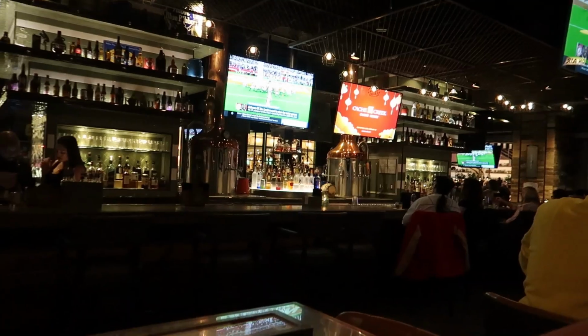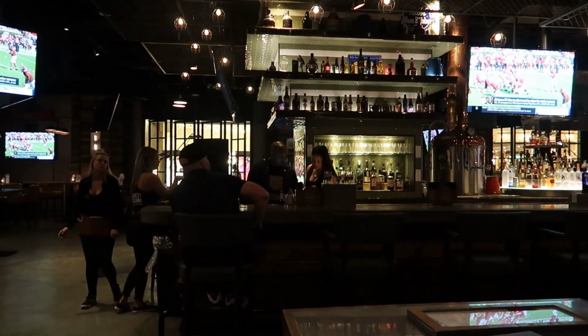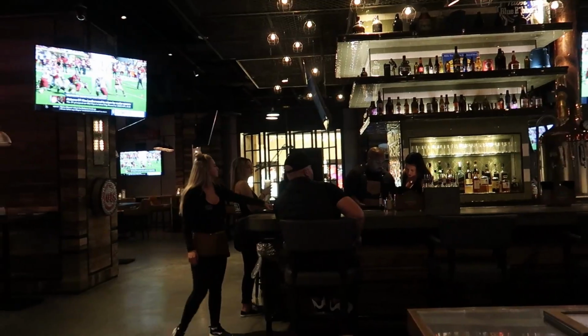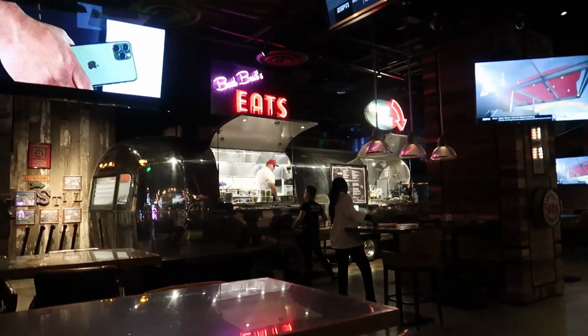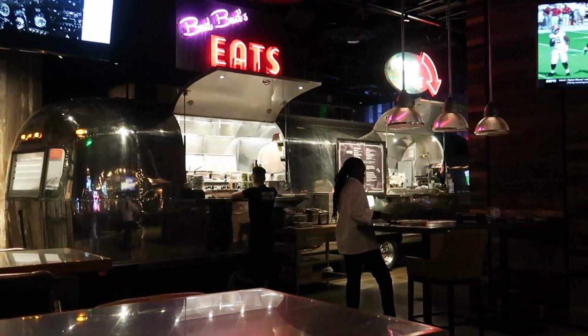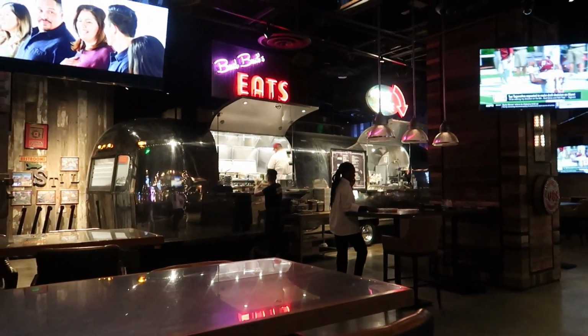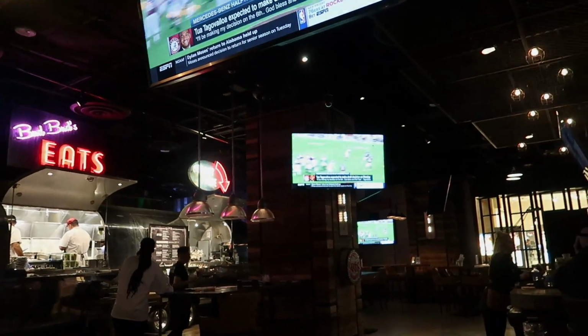So Steve, James and myself, we've come to the Still in the Mirage, which is a sports bar. The guys are going to watch the ice hockey while I'm going to see a show. Got quite a cool concept here. So you've got this van here, this old style camper van where you order your food from, and then they deliver it to your table. Yeah, let's see what it's like.